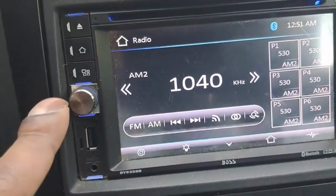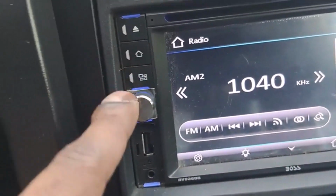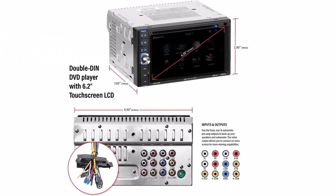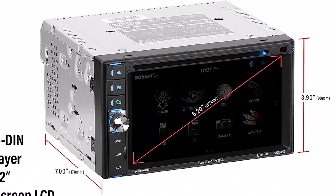What we like about it: 6.2-inch touchscreen display, rear and front camera compatible, Bluetooth connectivity for voice control, works with existing steering wheel controls. What we don't like about it: have to scroll a bit to see all options. Audio cuts out when camera is in use.